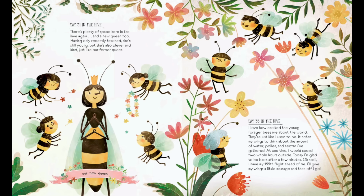Day 35 in the hive. I love how excited the young forager bees are about the world. They're just like I used to be. It aches my wings to think about the amount of water, pollen, and nectar I've gathered. At one time, I would spend 2 whole hours outside. Today, I'm glad to be back after a few minutes. Oh well, I have my 155th flight ahead of me. I'll give my wings a little massage, and then off I go.